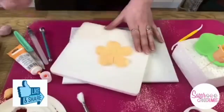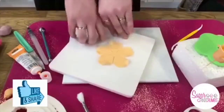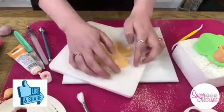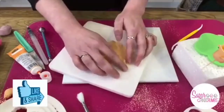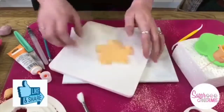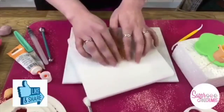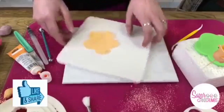Well done, Janet. Indeed. So same thing, you just want that soft wave, a soft undulation, if you will, as opposed to anything too frilly. And then this time, you're going to use your fingers and just curl those edges back a little bit before we put it onto the rosebud.